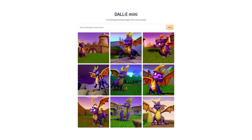Where's Nasty Nork? Okay, the top right one looks basic as hell, but passable. The rest of them are horrifying. Just butter faces. Oh my god. It has got the general shape of him down, though. It's got the backgrounds, more or less. The colors are mostly where they're supposed to be.